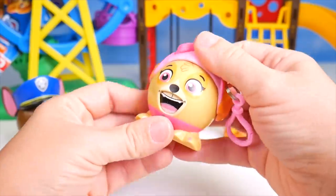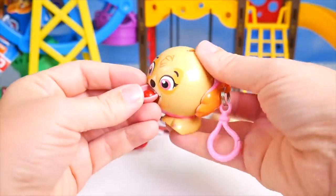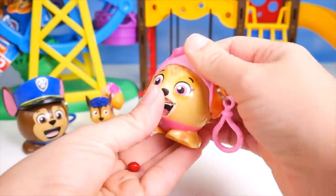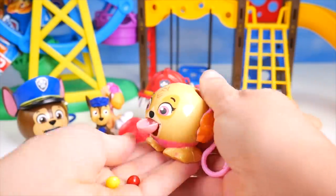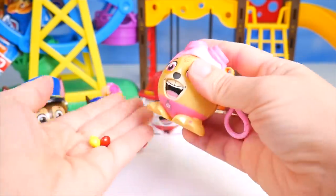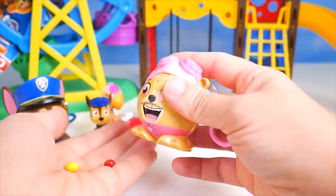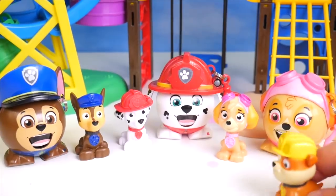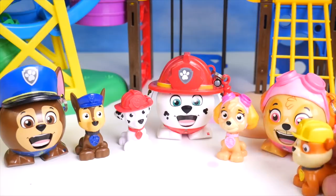We'll close it back and open it again. And there's our little, maybe you could put your thumb there. That way you can tip it over. Let's see what else we've got. Oh, the other one popped out. So yummy, so delicious, and you can share with your friends. And she's super cute.